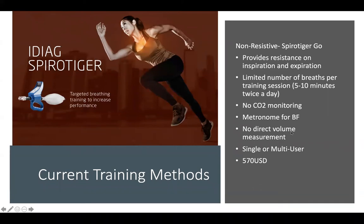There's no direct volume measurement. There's nothing measuring the volumes through here. The breathing frequency is measured through a magnetic system inside, but the volumes are assumed based upon the volume of the bag.